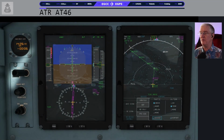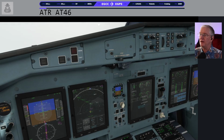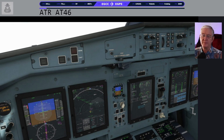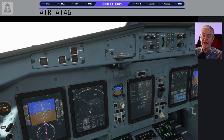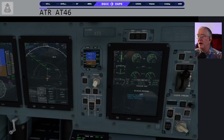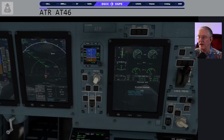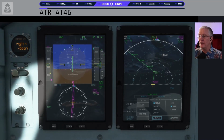ATC at this point in time could be very nice and say, climb and maintain 18,000 feet. Because we're ATC and we're really nice. So we can continue our climb. So there's 12. I'm dialing my small number above the altitude tape on the primary flight display, 17 and 18,000. Hit indicated airspeed for climb, and then put your throttles forward back into the notch. And if we look over here, you can see, yep, we're at the bottom of the notch there. And it puts us into climb mode.